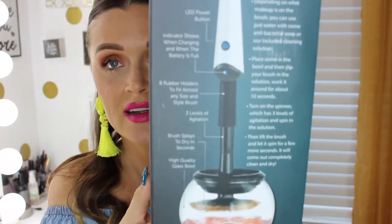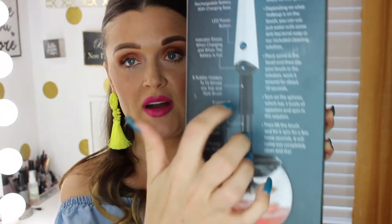The next thing I got is actually a birthday gift, but I figured I would go ahead and include it in this haul. This is from the brand Lux. It is the Adjustable Speed Electric Makeup Brush Cleaner System. So I'm sure you guys have seen this online. It looks like that. So this handle part is electronic.